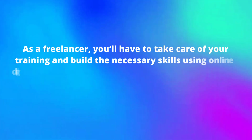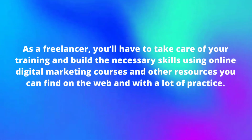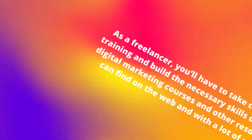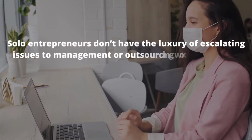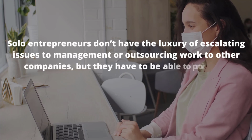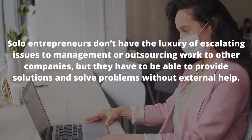freelancing business. As a freelancer, you'll have to take care of your training and build the necessary skills using online digital marketing courses and other resources you can find on the web, and with a lot of practice. Solo entrepreneurs don't have the luxury of escalating issues to management or outsourcing work to other companies, but they have to be able to provide solutions and solve problems without external help.